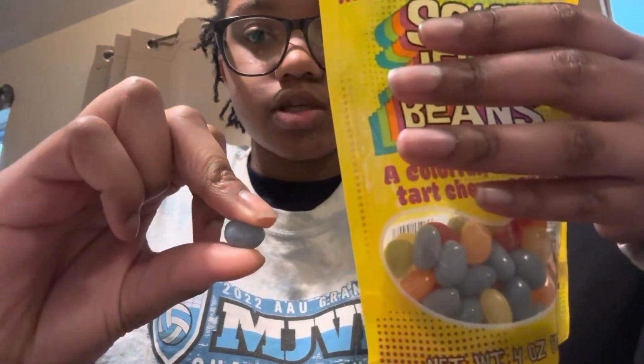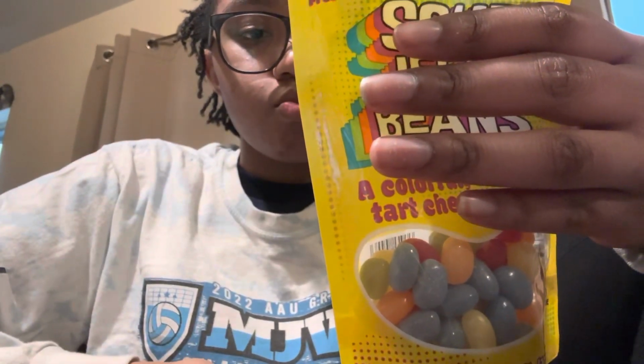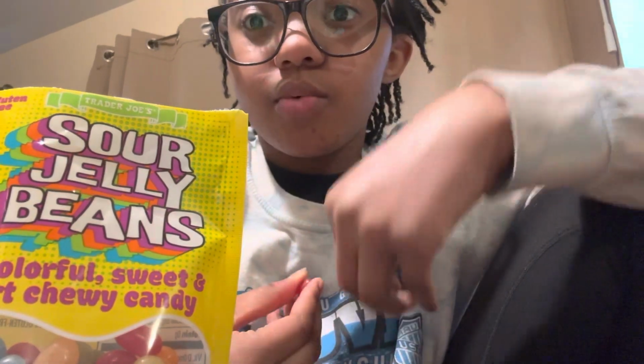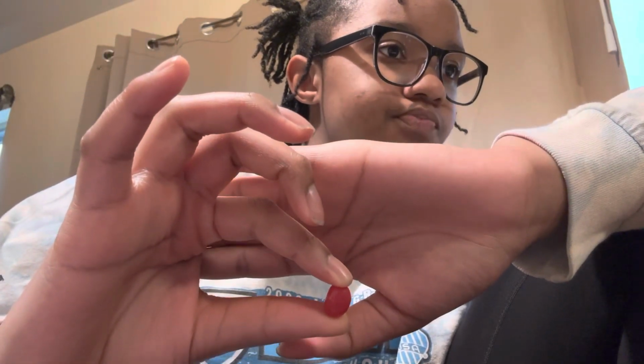So I'm guessing this one's like the fruit. And I love this one, it's probably actually my favorite. They're so sour, they really are sour. Like, they're giving real advertisement. And I appreciate that. That one was probably the fruit one. I don't know what flavors these are, but they're good. My favorite. Every time we go to Trader Joe's, I gotta get these.